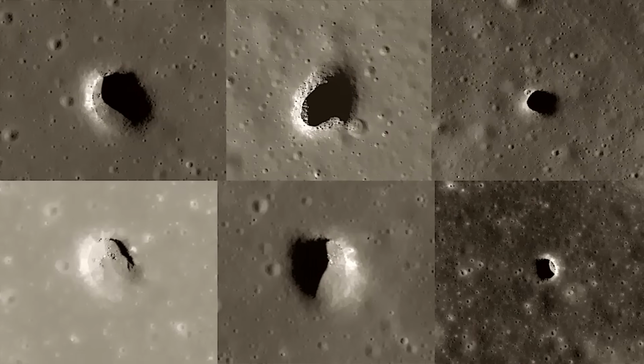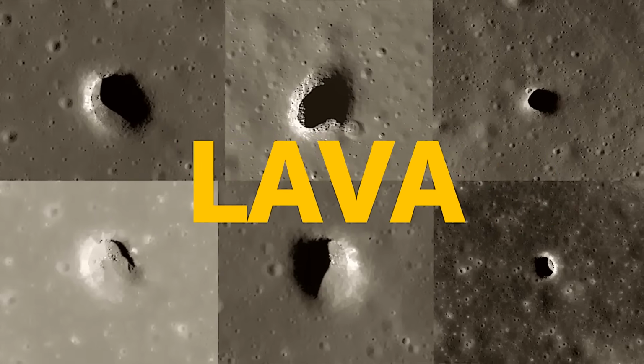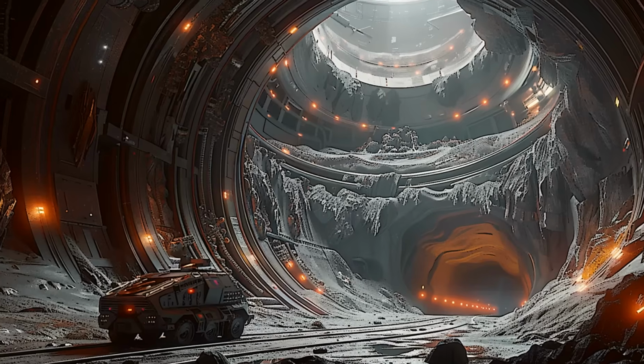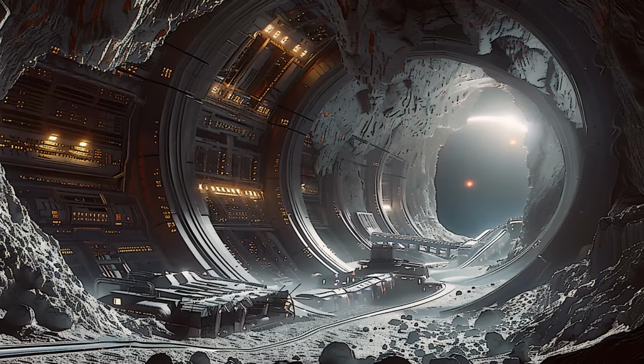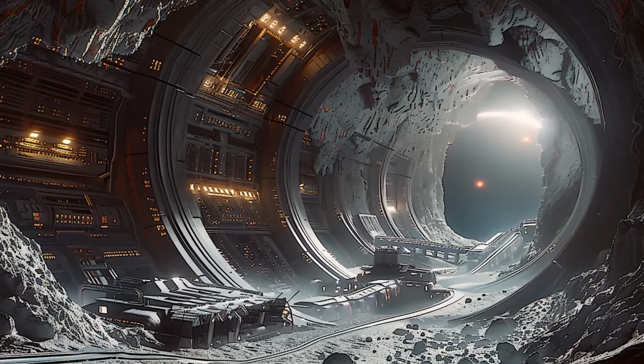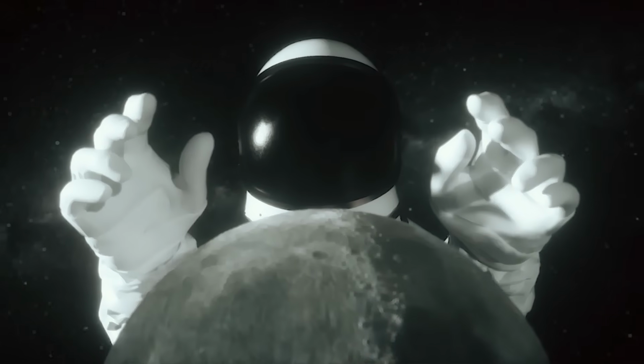Numerous small pits in the moon's surface discovered by NASA seem to be the openings to such lava tubes. If this theory is confirmed, the underground tunnels might serve not only as a convenient location for human-crewed space missions, but also as much-needed water sources for astronauts.